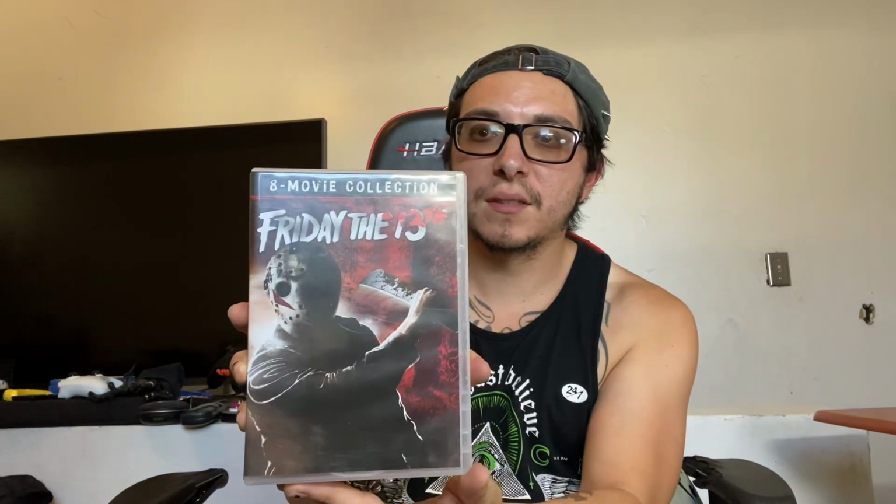And can't forget about the Friday the 13th movie collection. I still need to get the Scream Factory one because the box set looks amazing, but I heard mixed reviews on that, but I'm still going to get it. And this is pretty decent. The only issue with this is with Part 3, it skips. So I need to get the Scream Factory, but that's going to be for my collection of Friday the 13th since today is Friday the 13th.